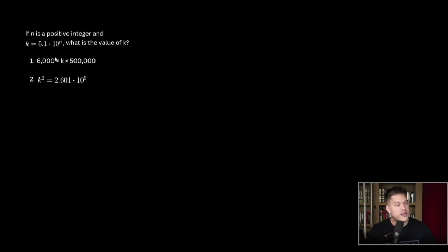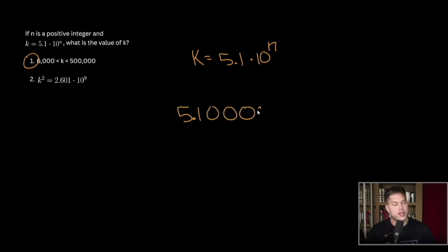If n is a positive integer and k equals 5.1 times 10 to the nth power, what is the value of k? All right, so statement 1 says that k is between 6,000 and 500,000. So if we know that k is equal to 5.1 times 10 to some nth power, then we can take 5.1 and let's have a trail of zeros. So if we move our decimal point over, that's like multiplying by 10 to some power. This would be 10 to the first power, 10 to the second power, 10 to the third power, and 10 to the fourth power.